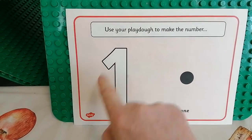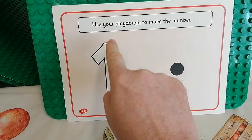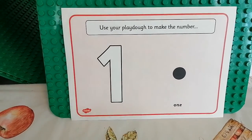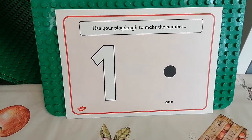That's what the number one looks like. So if you can trace it with your finger, put your finger out and it goes up and down like that. It goes up and down, and that is the number one. And we use numbers to count things.